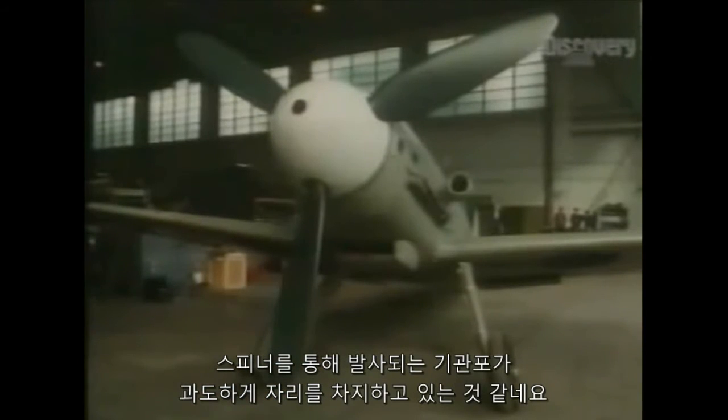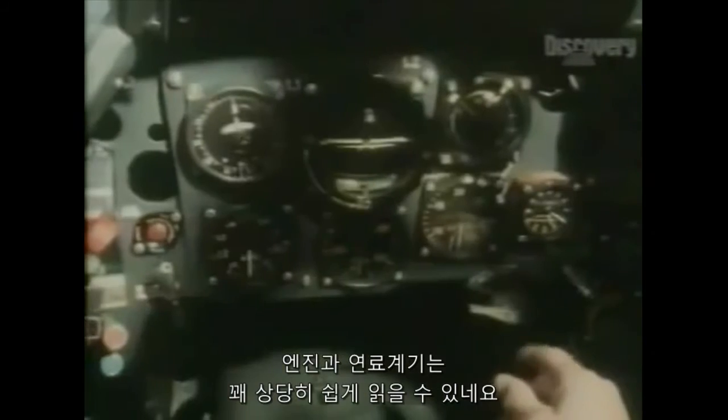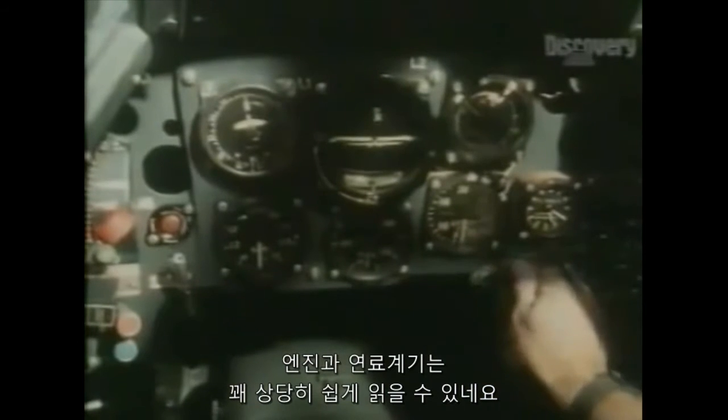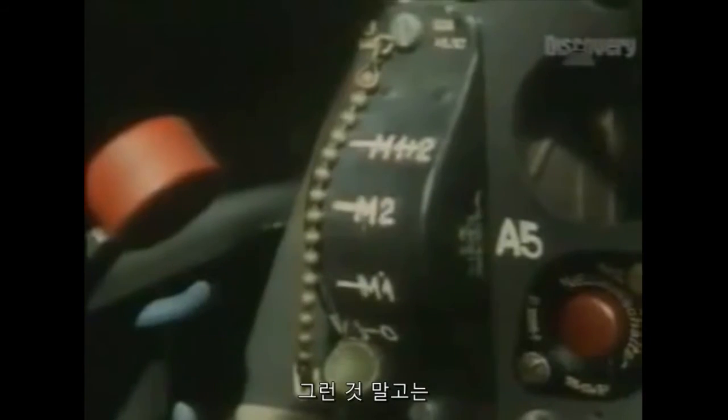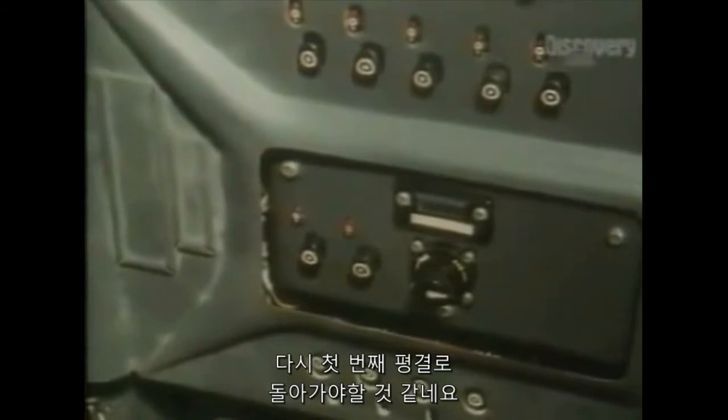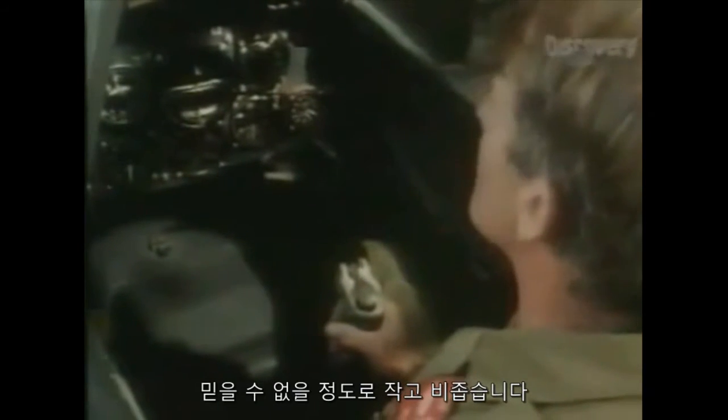There is then, of course, the breech of the cannon, which fires through the spinner, which seems to take up quite inordinate amounts of room. The engine gauges and fuel gauge, quite reasonably easy to read. But other than that, I must return to my previous verdict on it. It is unbelievably small, unbelievably cramped, and I certainly wouldn't care to go to war in it, given the knowledge that the opposition was equipped with a Spitfire. I think it's time.